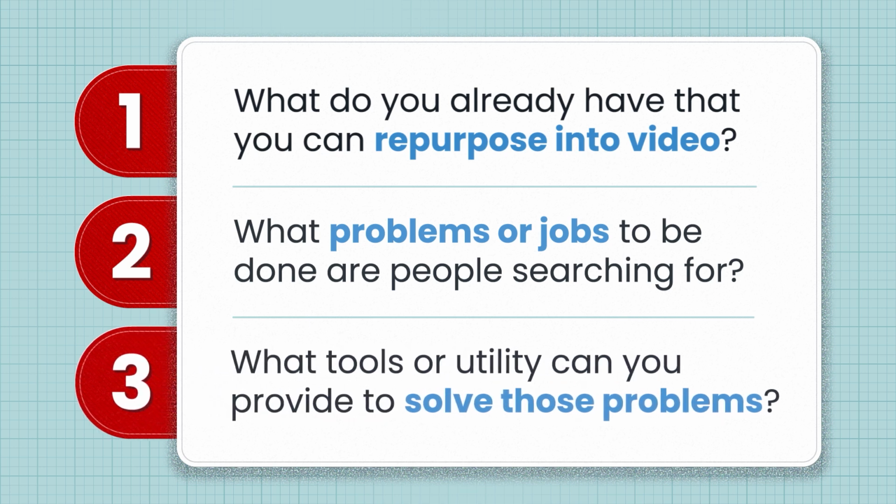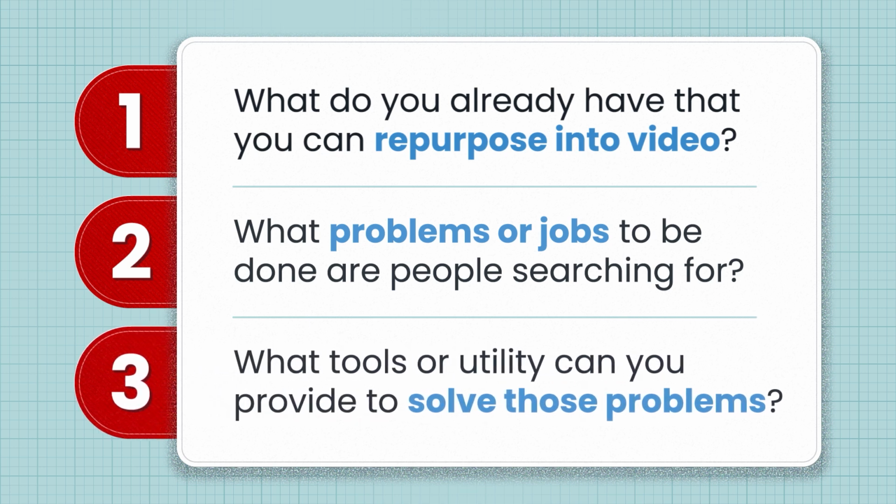And number 3, what tools or utility can you provide to solve those problems? Tutorials and how-to videos are an easy one, but get creative. Calm has tons of tutorials and introductions to meditation, but they don't come anywhere close to the utility videos of sleep sounds and meditation sessions. And keep the zero-click content principle in mind. Deliver value in the video, don't use it as a teaser for something else.